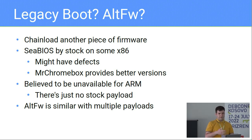With developer mode, they launch the computer and get the warning screen, and on the warning screen, if you press certain key combinations, you can launch the legacy boot firmware. Then it acts like an old BIOS computer. This was believed to be unavailable for ARM, but there's just no stock payload. So when you press the key, it beeps and goes back to the beginning. Does nothing.